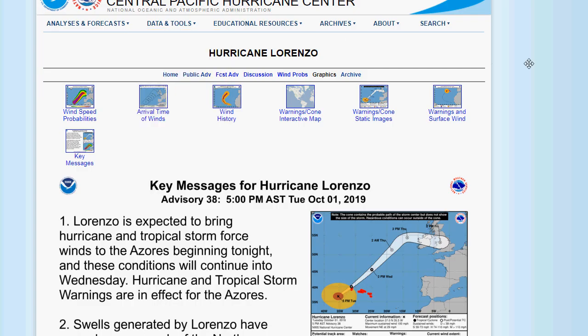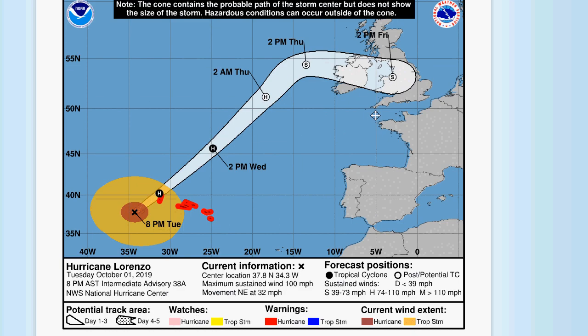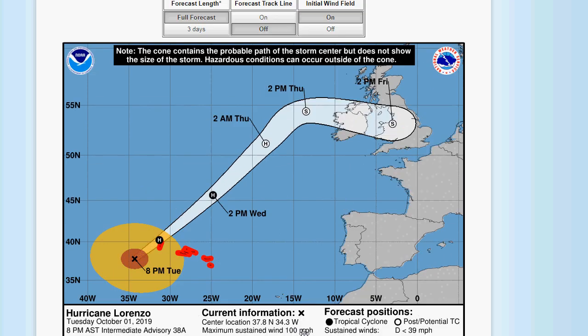So let's go and look at the warning cone here, and you will see again maximum sustained winds 100 miles an hour. Movement is northeast at 32. But the problem with this now, because it's moving fast, you have to remember something. If you're on the right side of the storm, you have to add that motion into the wind speed. So the Azores, which are over here, is not an area that normally gets hurricanes. And look at this, they have what's left of it going into the United Kingdom. So again, we could be seeing a hurricane hitting the United Kingdom in some form or another.